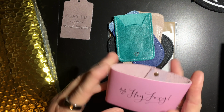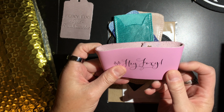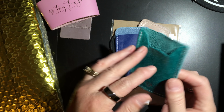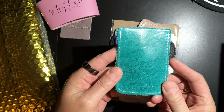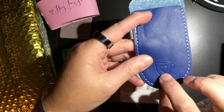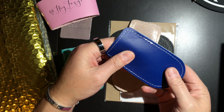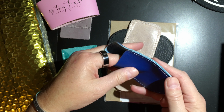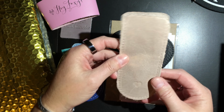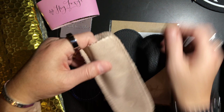Hey Foxy, you get the cup cover, and I think this is the sugar leather in the pink, I'm not sure. Oh, I love this. I think this is the ocean in the spice leather. Loving that. Yay! Pen. That's so cool with the coffee cup. So this is the blue, the sugar leather as well, the blueberry, because I've had something in that before, although this is much more textured and I like that. And then another, this is the coffee latte, or the latte spice leather, and it's another pen.